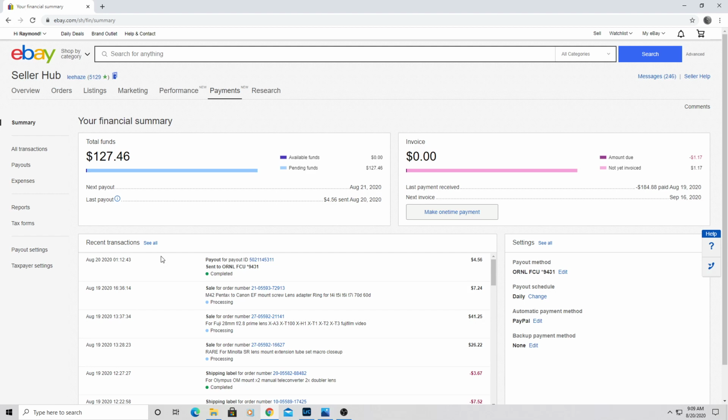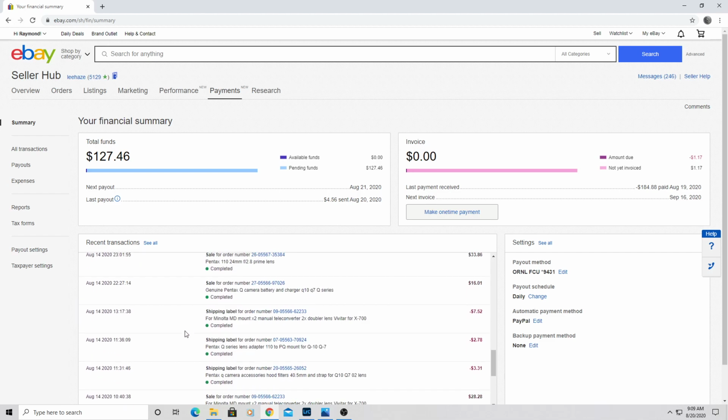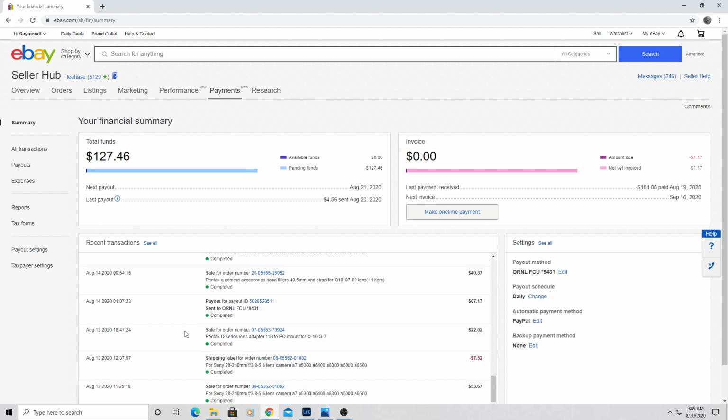I know a lot of people are like me; they just have eBay as a side business, and yeah, we're used to getting our money from PayPal. I've got the PayPal debit card, and it's instant. I could go use that debit card. So hopefully eBay does something like that and releases the funds a lot sooner in the future.